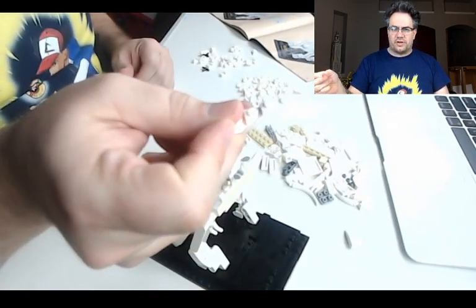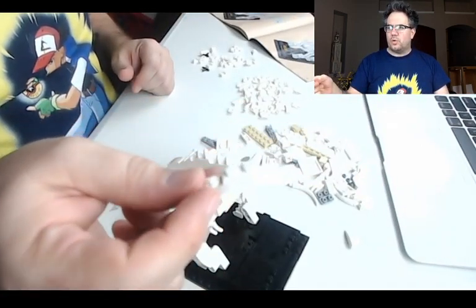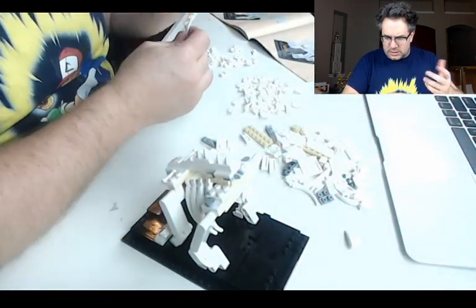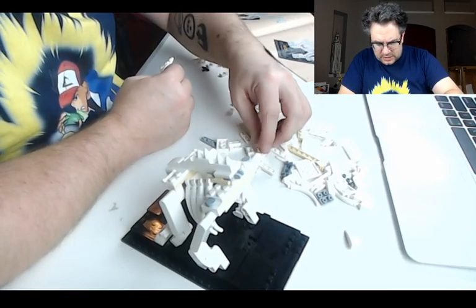Interesting, we're going to be using a Fender. Yeah, I don't know why it's so washed out tonight. It's not usually this washed out, but these are all white pieces, so I guess that's the problem.